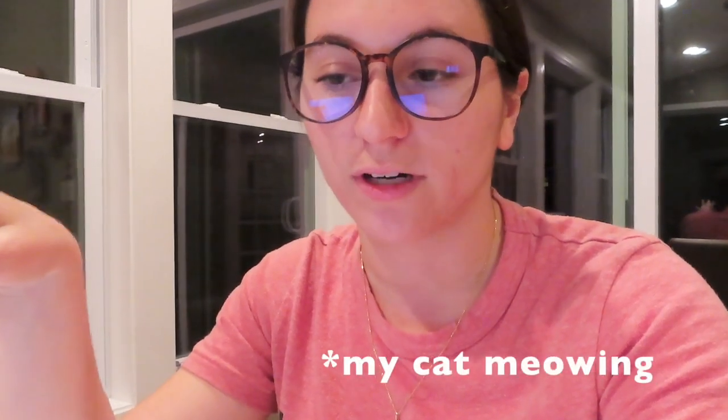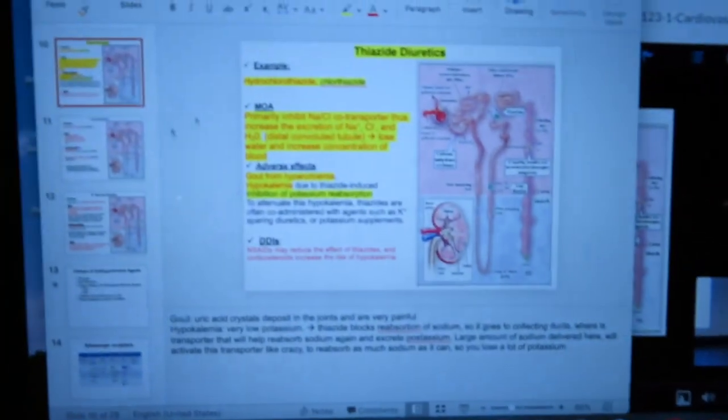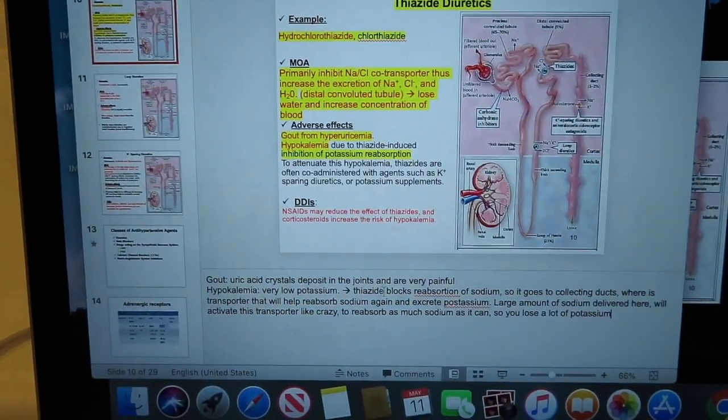But when I'm going through the lectures, what I do is I like to highlight everything that the professor says that's on the slides that they gave us, and then anything that they say that isn't on the slide that I think is important, I'll write in the speaker's notes down below. So anything that they say, I'll highlight, and then anything they say that isn't in the slide, I'll write it down below.